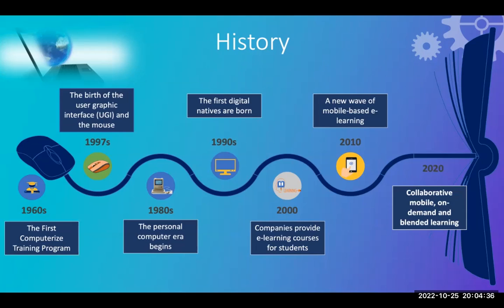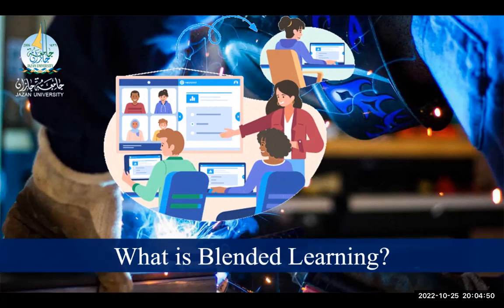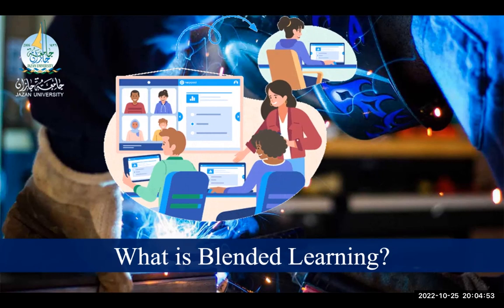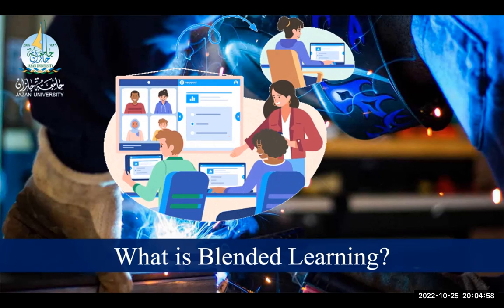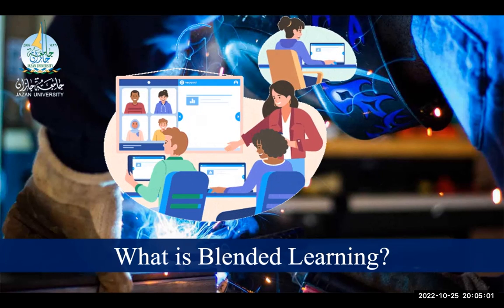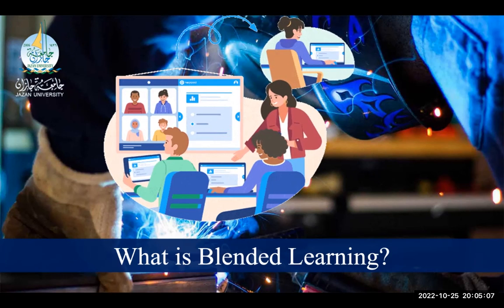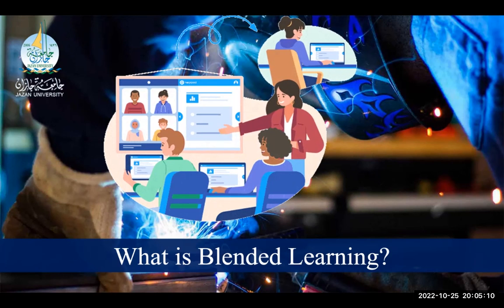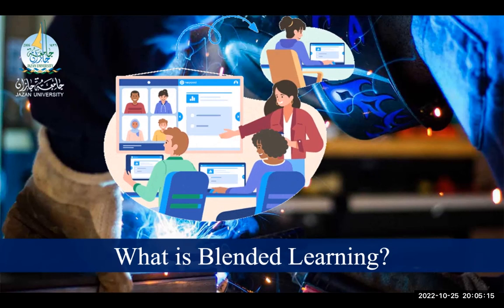But in 2020, especially after the pandemic, collaborative, mobile, on-demand and blended learning was introduced. So this is the whole history in front of us that can give us an idea of how we have been improving from the 1960s till 2022. Now all the world is in your hand and in your palm, even with a small smart device. A small child even knows how to deal with it, how to prepare some kind of knowledge, how to grab information and how to share it.